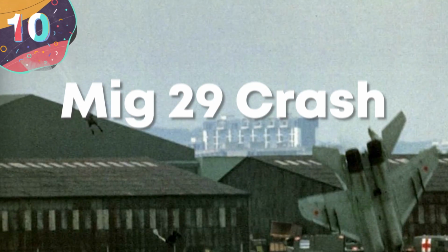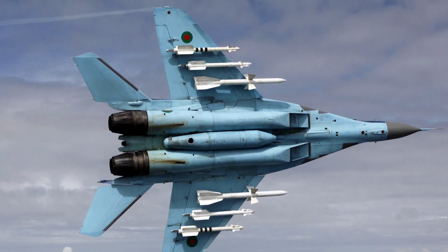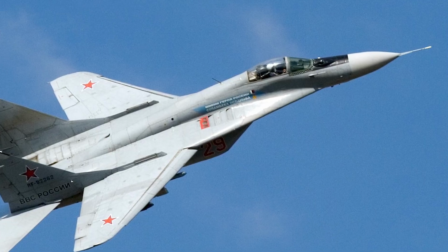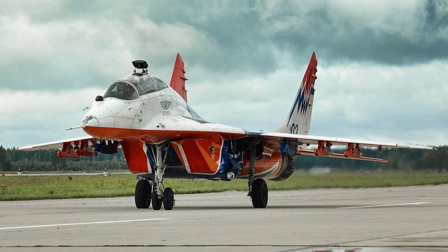Number 10. MiG-29 Crash. The MiG-29 was once the most feared aircraft in the Soviet Air Force and was often sent to air shows around the world so everyone could see up close just how effective they are. This footage was recorded at the 1989 Paris Air Show, where it was being flown by Anatoly Kovcher, who had been instructed to really put the jet through its paces.